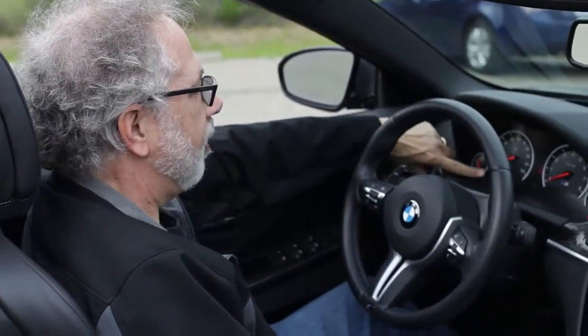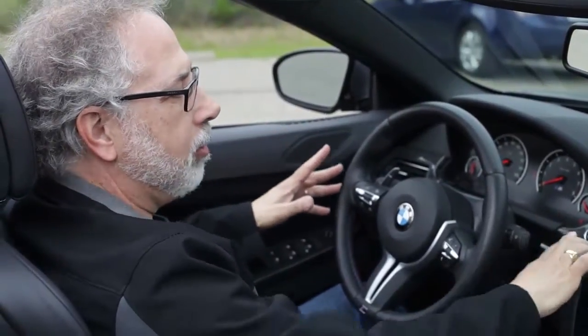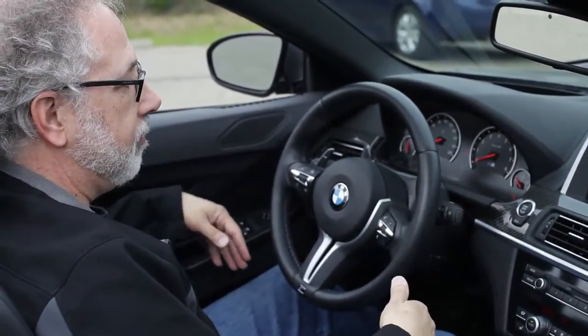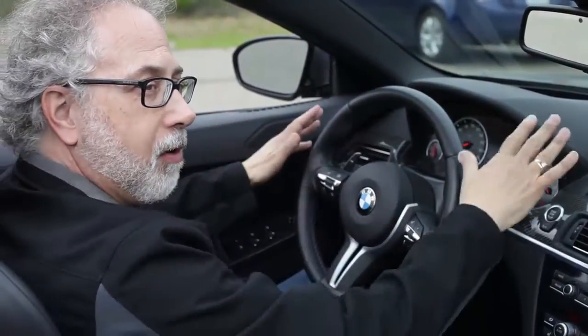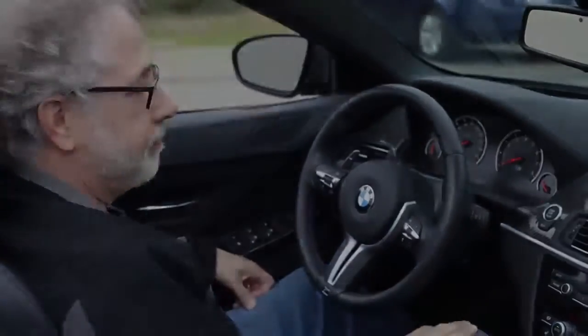Despite having 560 horsepower and weighing 4,500 pounds, this car gets almost 20 miles per gallon, which is quite remarkable. But one way that it does it is that you can set it for the engine to stop when you come to a light, and the car will turn off. You can see it here on the tachometer, it goes to 0, and then immediately when you touch the gas, boom, it lights up, and off you go. If you don't like that, you can just press here and you can turn it off.